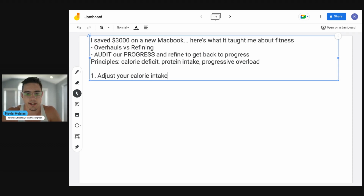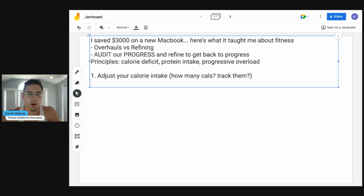Adjust your calorie intake. So if things stop progressing, if you want to lose body fat and you're losing 1 to 2 pounds, and then all of a sudden you stagnate for like 3 or 4 weeks, how many calories are you eating per day? Track them, because this is a game that you may not be tracking. It's an underlying principle that calories in, calories out, even if you don't track them, calories count. And so what we want to do here is just kind of audit, okay, am I eating less calories like I initially was?